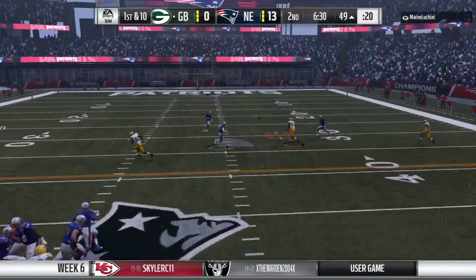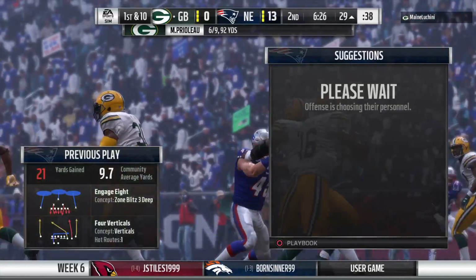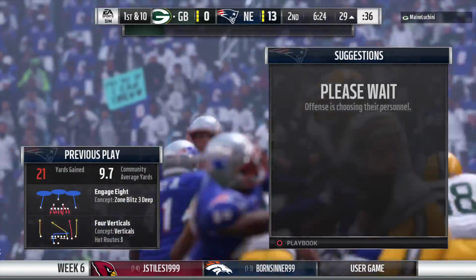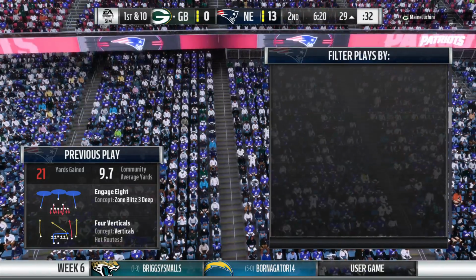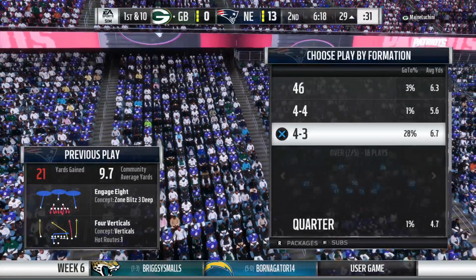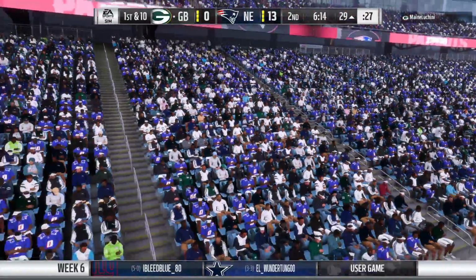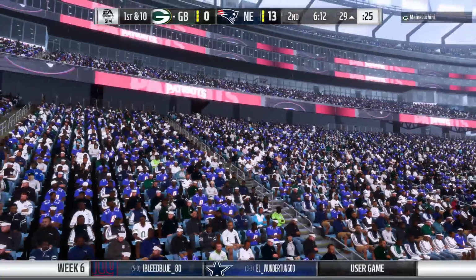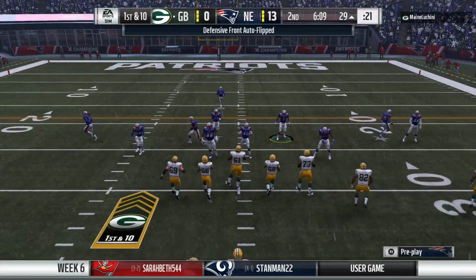Now on first down, he'll drop to throw it. Man open, that's Marquez Valdez-Scantling. And he'll go down, but not before getting this inside the 30. And a nice gain of 21 yards. This offense finding its legs now.